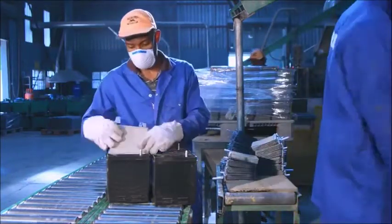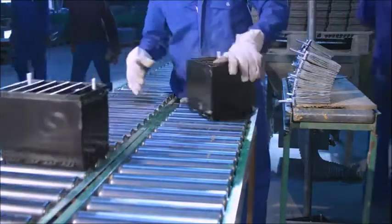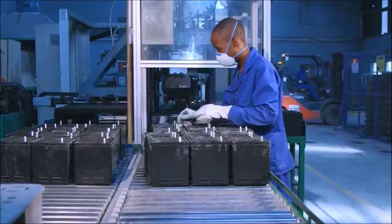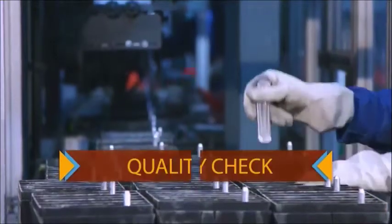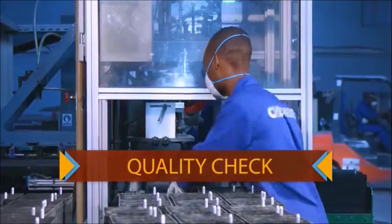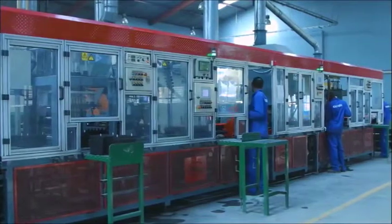The elements are then put into boxes. Our battery is now starting to look closer to a finished product. Now to the final assembly line. This also doubles as a quality check stage. Our almost batteries will be put through a series of tests to check for faults.